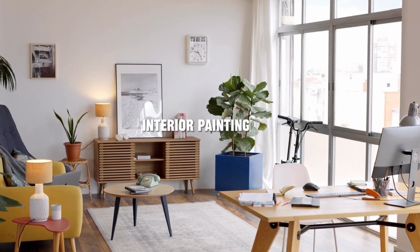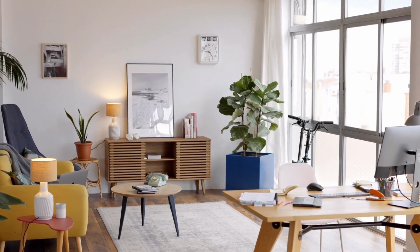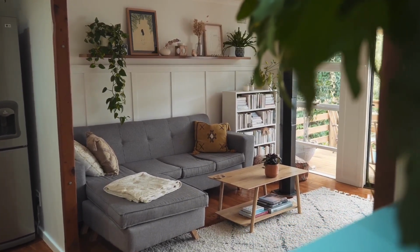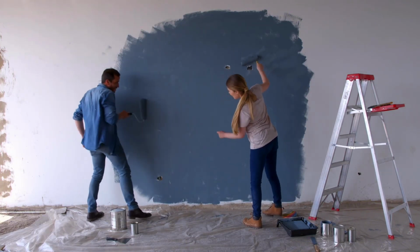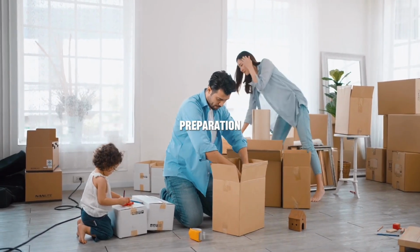We're diving into the world of interior painting, where a fresh coat of paint can truly transform a space. Whether you're a seasoned DIY enthusiast or just starting out, we've got some invaluable tips to ensure your painting project goes smoothly and leaves your home looking stunning.